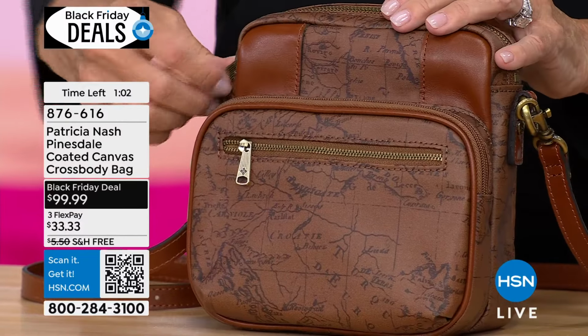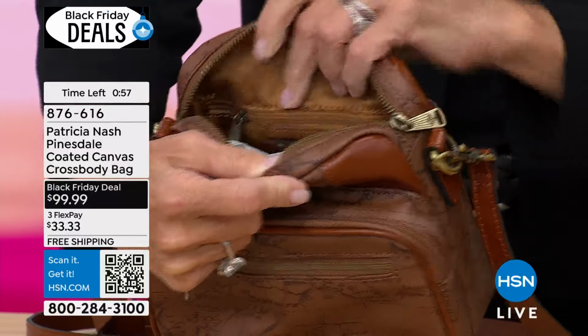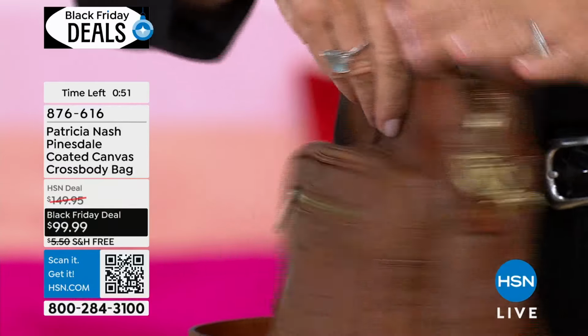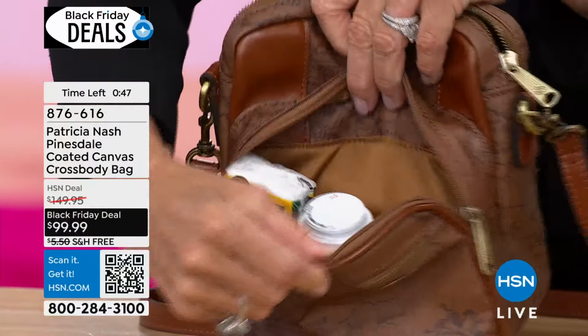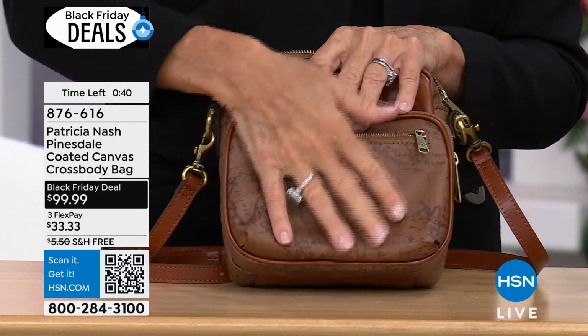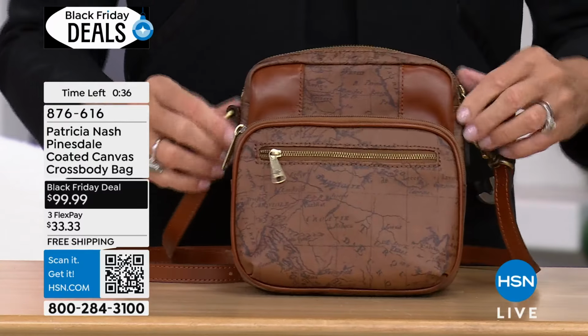You've got the lining, beautiful lining on the inside. And the organization. Let's take a look at that. We saw how deep this area is. Great pocket on the back. On the front, you've got this great zip-down pocket. Look at that. I love this pocket. It is so roomy. And then you've got this little zip here. That'd be great to put little bits in the front there. So lots of organization on this, lots of good storage area.